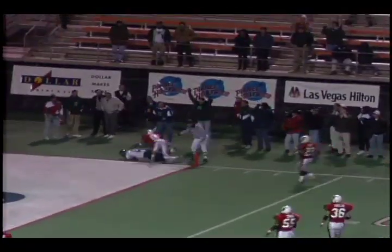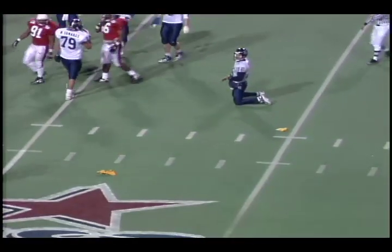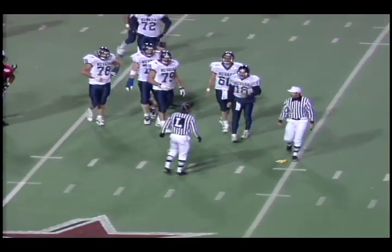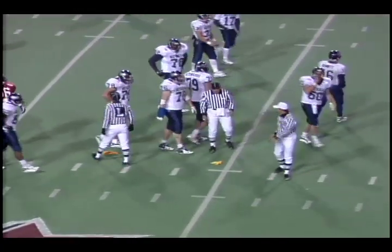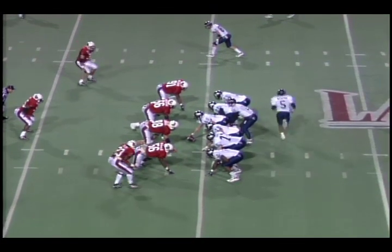Bennett throws, it's incomplete in the end zone. We have a flag, and I think Williams was back there, and also for the Ball State Cardinals, I want to pick up the number. I think it was McDonald, isn't it? To get the football back and have an opportunity.